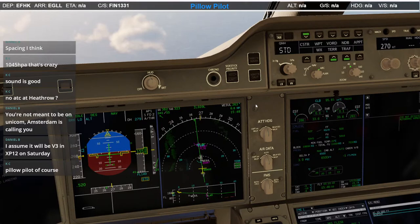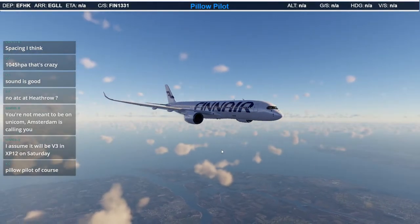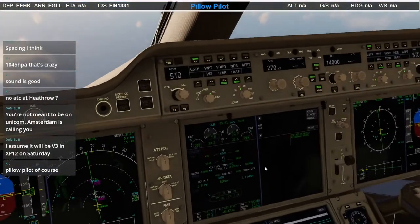Don't hold 28270. Don't back off. There we go. 331 speed 250 knots. Descend flight level 140. Correction, 120.